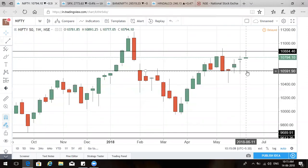If the weekly side remains a little weak on S&P, you can find some profit booking on Nifty as well. And the candles are not that strong, the bodies are not that strong. The upper part of the Marubozu has not been taken out successfully. If it remains weak below 10,800, Nifty can have strong pressure towards 10,600.